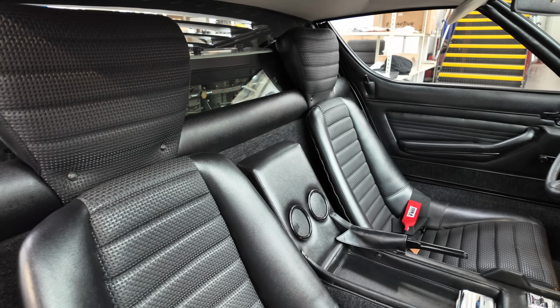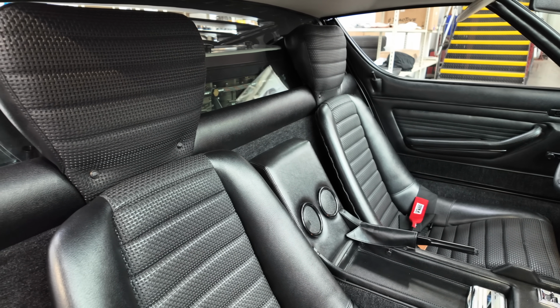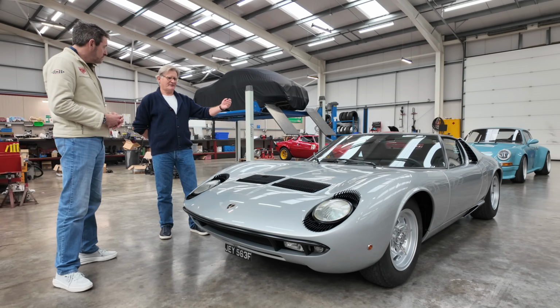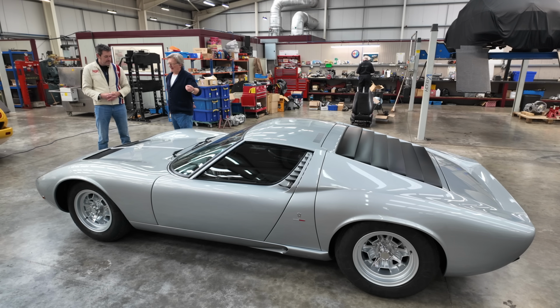You know, this is one of the cars that 15 years ago, even 9 years ago, you think, well, I should have bought one then. Yeah. We're talking also just after a recent auction where I think it's a P400S that's just broken a record in Amelia Island, possibly $3.4 million or something.